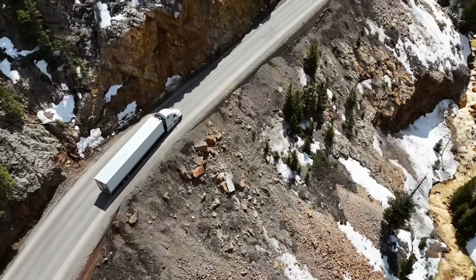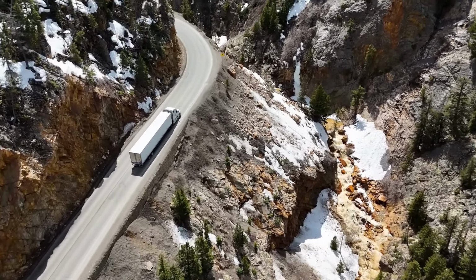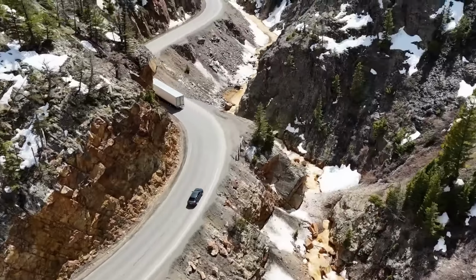A few questions I started to ask myself as we continued on with the drive was, whose bright idea was it to put this highway on the edge of a mountain? When was it built? And how exactly did it get its name?